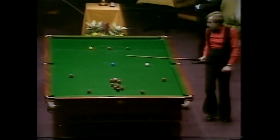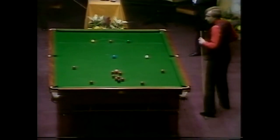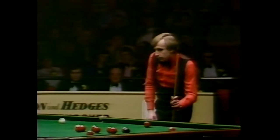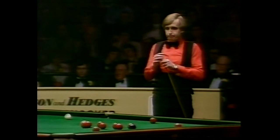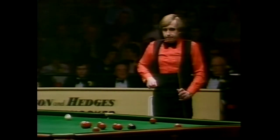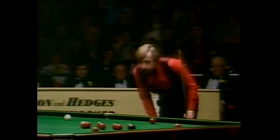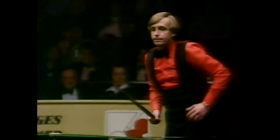He got to the final by defeating the Canadian champion Cliff Thorburn. He then made a clean whitewash, 5 frames to 0, against the former world snooker champion on 3 occasions, John Spencer. And it's less than 12 months ago that he entered his first World Professional Snooker Championship and took the title.